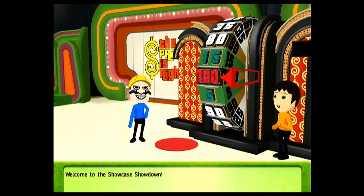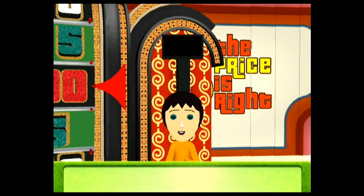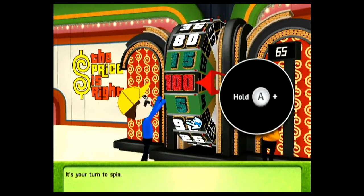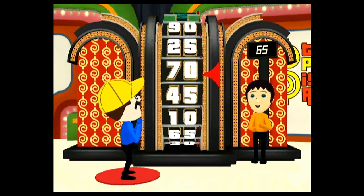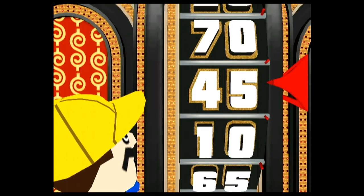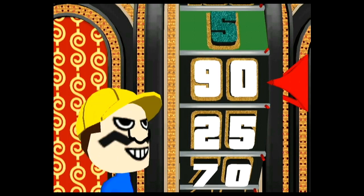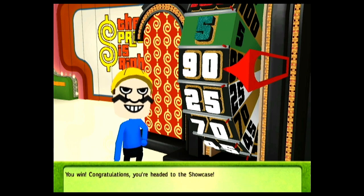Welcome to the Showcase Showdown. You'll spin the wheel. Be careful, though. If your total is exactly $1, this is the current leader. It's your turn to spin. You win. Congratulations. You're headed to the showcase.